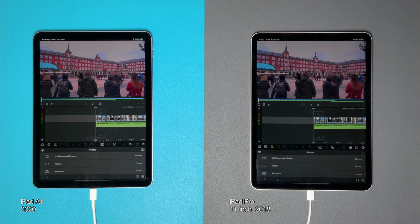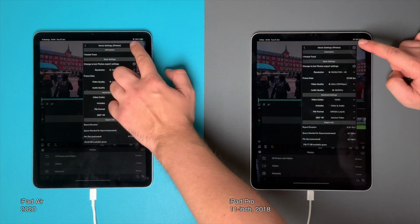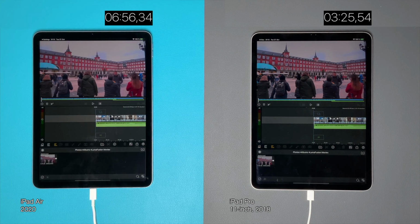I took a 5 minute project in LumaFusion, a travel video that I made some time ago, and I just rendered it on both of the tablets. The Pro model finished it in 3.5 minutes, but the Air model needed twice more time to render. So when you do editing or drawing, the CPU on both models is fine, but if you do rendering, then you start seeing that dramatic difference. So if the delivery of the content is important for you, then you might want to go with the Pro model.